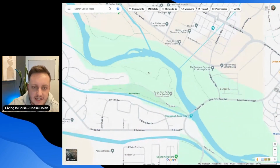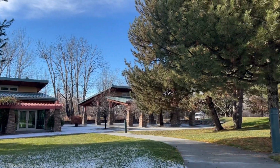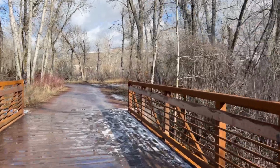There is an event center. You can actually have a wedding down here. There's just a big park. It has access to the Greenbelt, to trails. Barber Park is a great part of town.